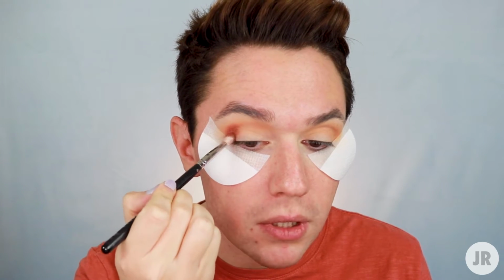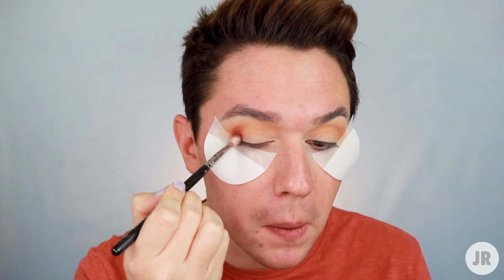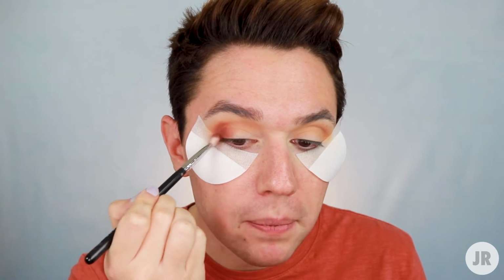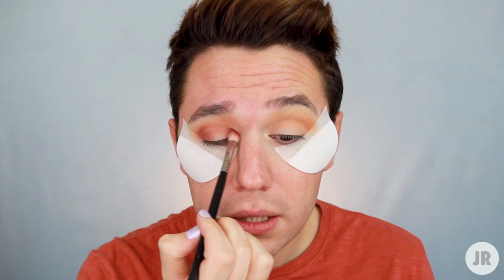We're not going to take this one too high because we want that Epic shade to be the star of the show there. But we're going to deepen up that outer third. We are going to do a halo today. So now we're going to take this right on the inside.